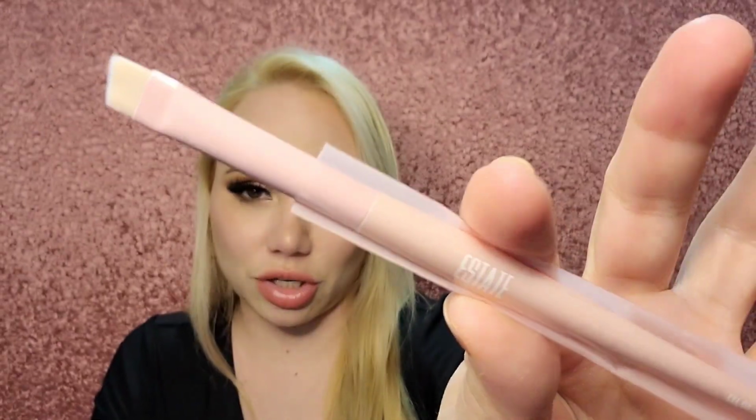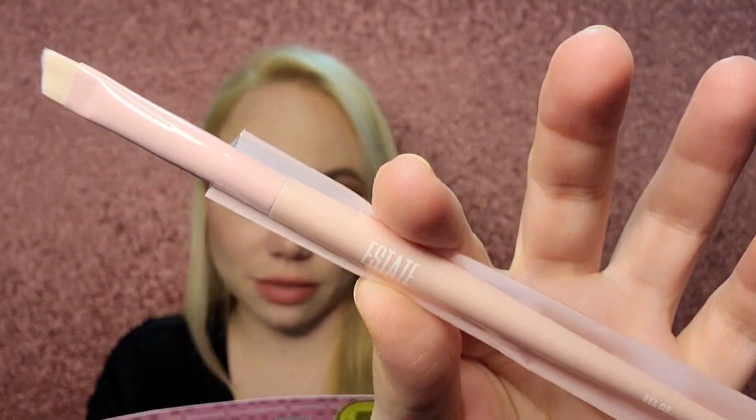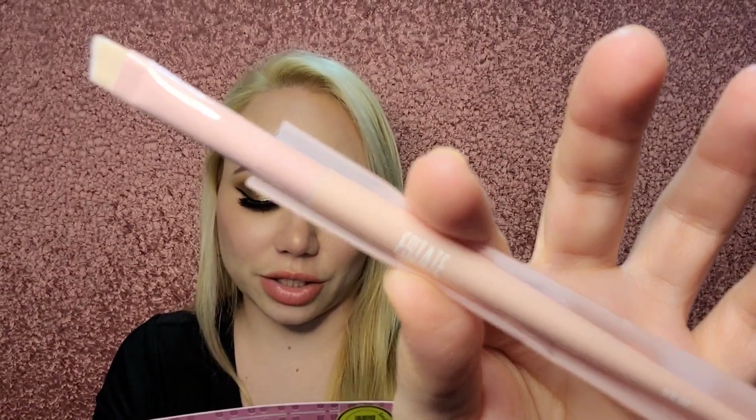The bag is not as impressive right now. Wait, am I missing something or is something in here? Because I'm counting and I see 4 things. We have something here. I was about to say how pretty the color is. Gorgeous. We have an angled brush. This is from the brand Estate. The full size retails for $10.